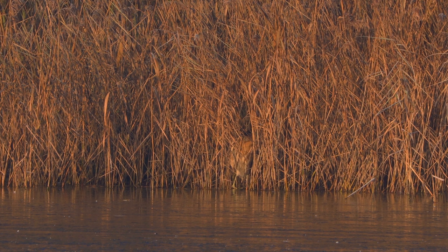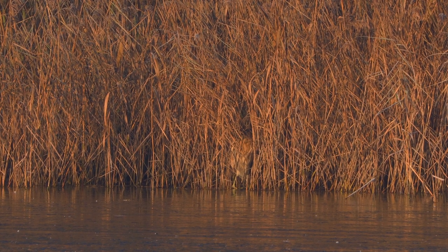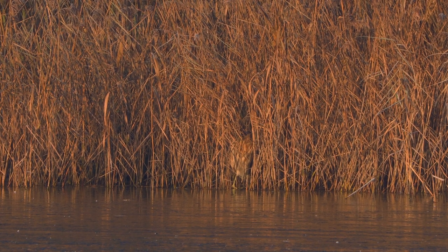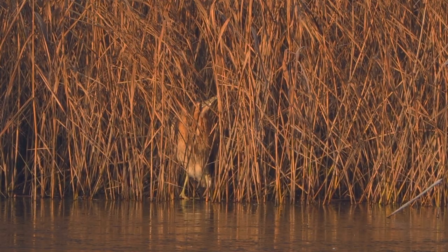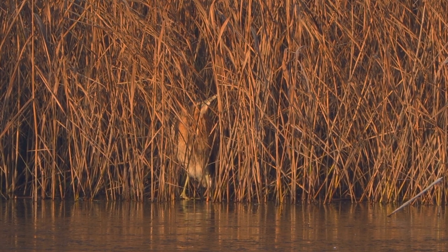So the bittern, they're a very secretive bird, a thick-set heron, and difficult to see really, the way in which they move just on the edge of the reeds, and they stand up with their heads up high. With their camouflage, it's almost impossible to see them.